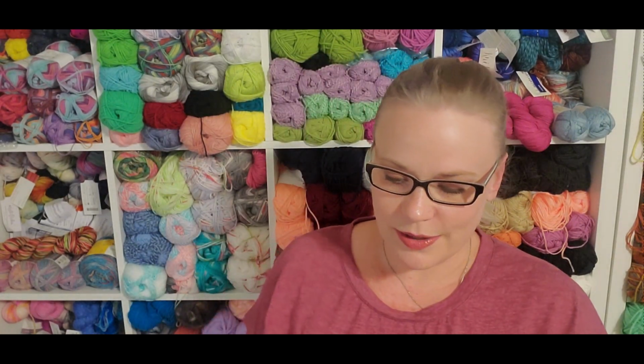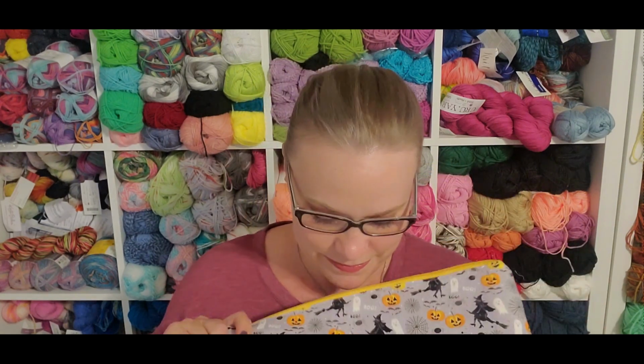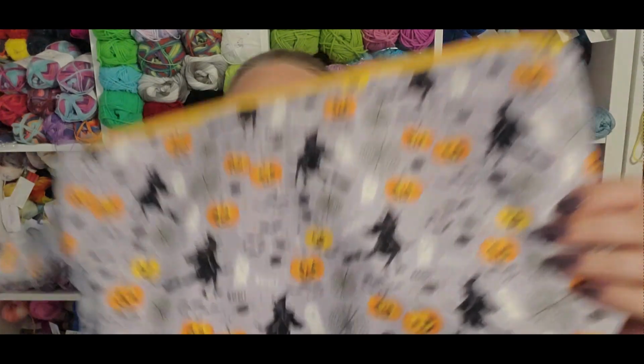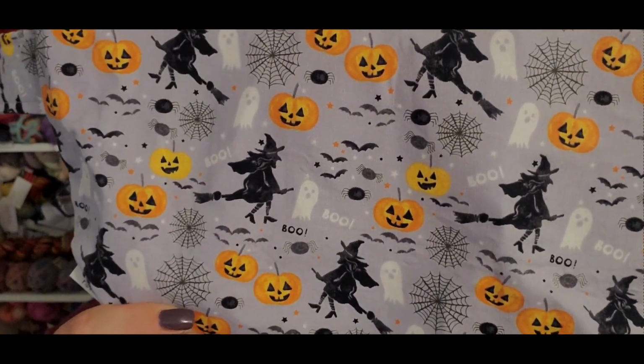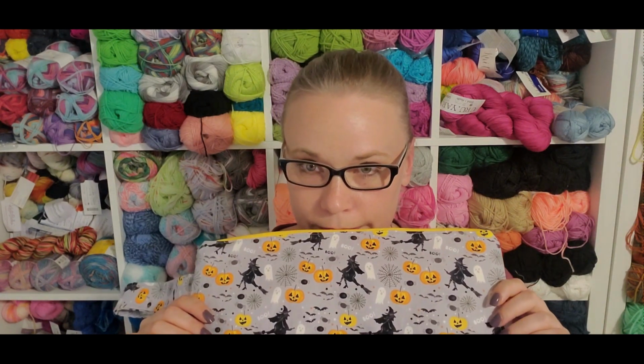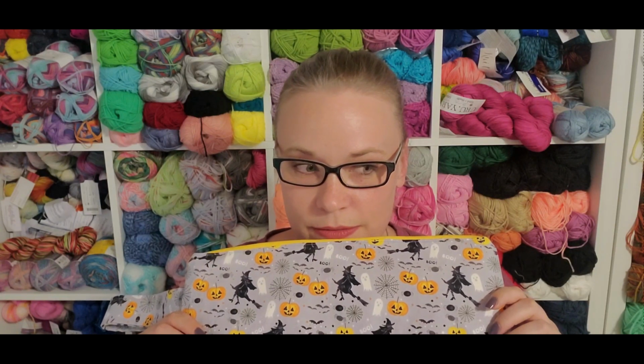Up next, we have another Halloween project bag, because this one was so spoopy. Look at how cute he is. And this is from Foggy Mountain Fiber Company? Arts? I can't remember.